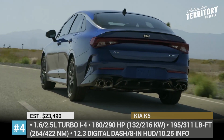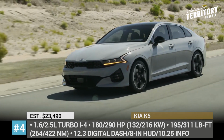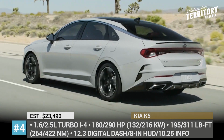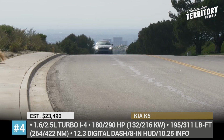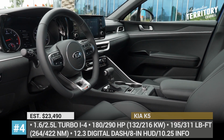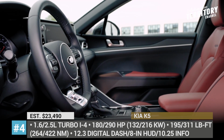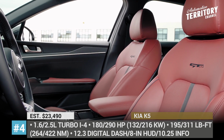The exterior features a revised tiger nose grille with mesmerizing DRLs and Audi-style rear light that spans across the whole width. The K5's underhood affairs are managed by the 1.6-liter turbo with 180 horses and 195 pound-feet. But the previously mentioned GT model gets a beefy 2.5-liter turbo 4-cylinder that makes 290 horsepower and 311 pound-feet. As standard, this is a front-wheel drive sedan, but the all-wheel drive system is optional. The new Kia gets standard safety tech and a trio of displays for the dashboard and infotainment.